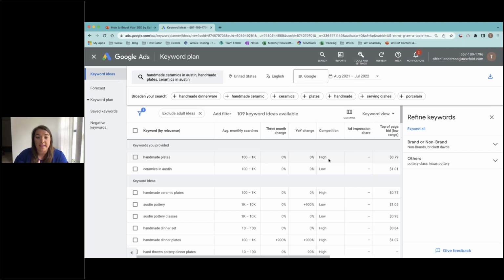Competition is another one that I really like to take into account. Again, it's not the end all be all, but understanding that the amount of competition that you have for a keyword can affect how well your content might perform.